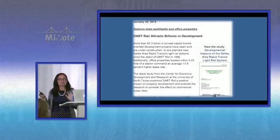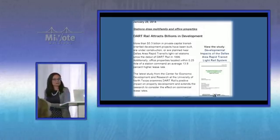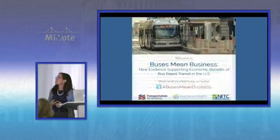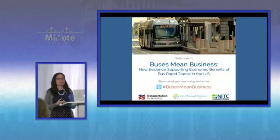I couldn't choose between them, but trust me, if you look at the full presentation, you can go into every community and find it. Dallas. A lot of people will dismiss it when I say DC or Philly or New York, but it is true in every area. But the big question is, well, will this happen with BRT?